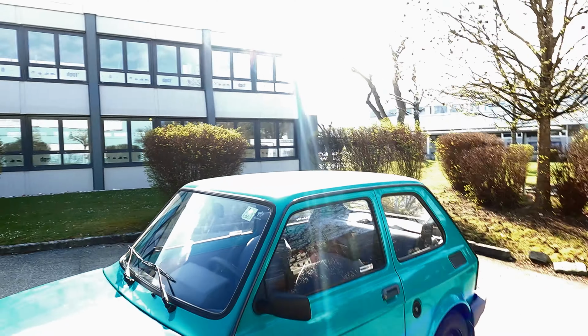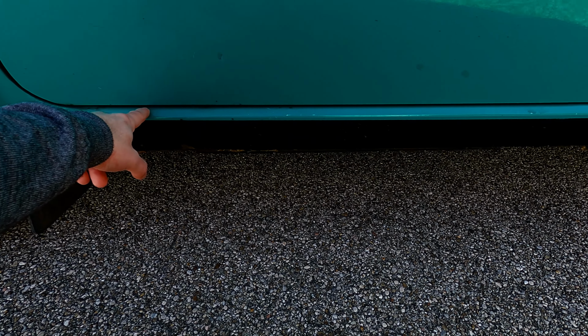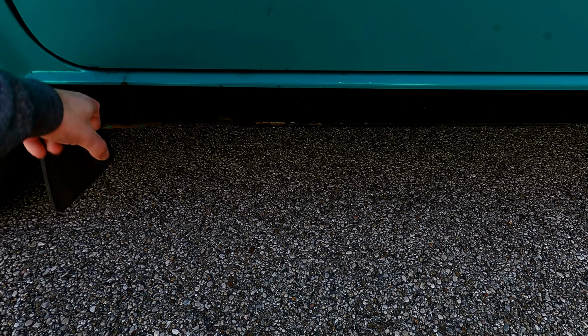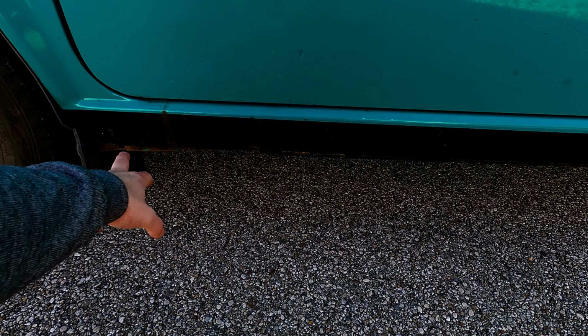So after having decided on a particular model of the Fiat 126P, the first thing, or the most obvious thing, is to check the prospective car for any signs of corrosion. There are definitely some spots of these cars that are more vulnerable to corrosion than others. The most sensible parts are here, the side sills of the car, but if there's any corrosion, it is quickly visible. So there would be rot, rust, and a lot of dirt coming off from the car, which luckily here isn't the case.